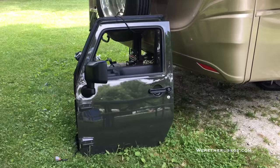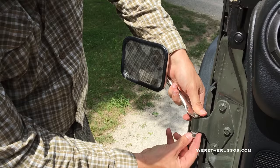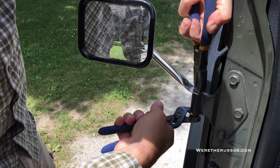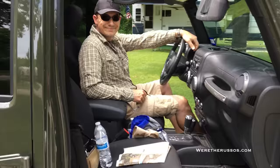Since we are at a public campground, Joe went ahead and secured the doors to our spare tire carrier. I think we'll be good. So we're legal. I'm putting my homemade mirror on. These are not the best tools for the job, but they were what was in front. Should be good enough. All right. Ready to go? I'm ready to go. All right, let's do it.